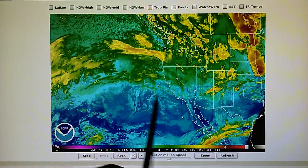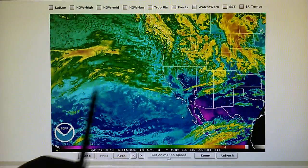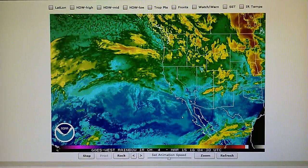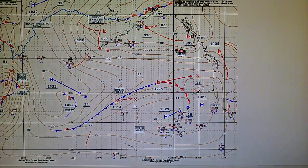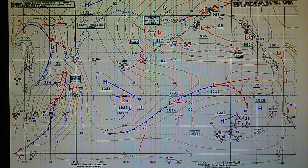We can see that clockwise rotation. This is all high pressure through here at the surface level. Okay, let's look next at the Pacific surface analysis map, and we can see that area of high pressure that's been reinstalled off of the west coast.